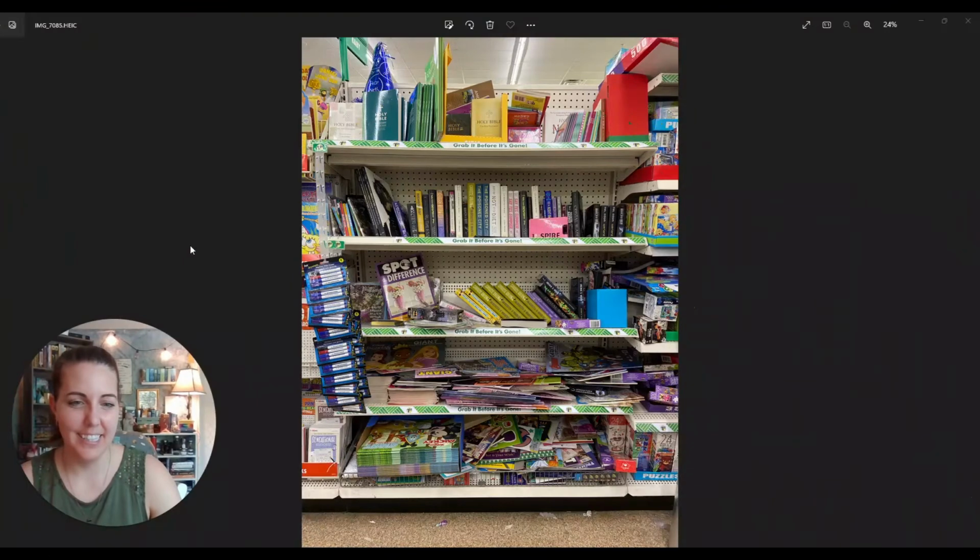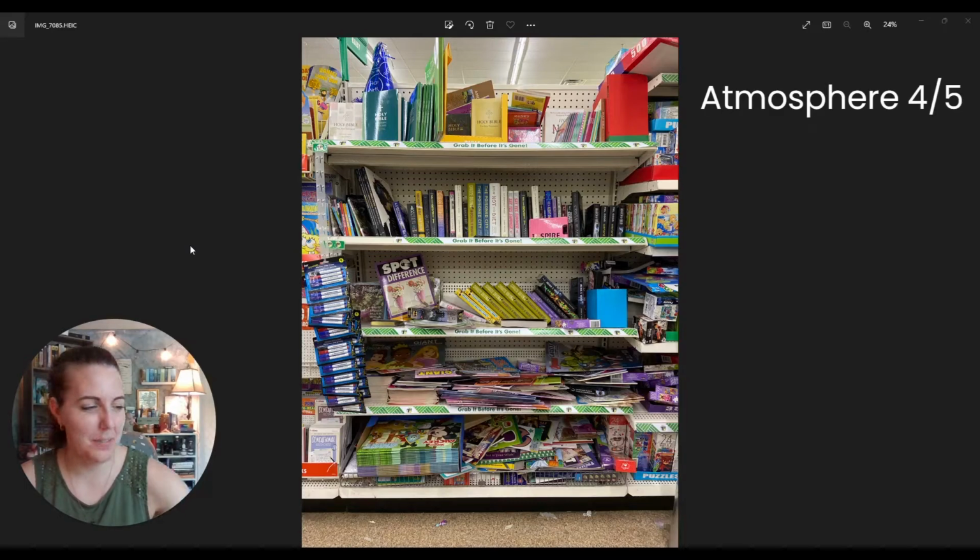This is the second Dollar Tree book section. Atmosphere, much better, clean, quiet, peaceful. So I'm gonna give this a 4 out of 5 for atmosphere.